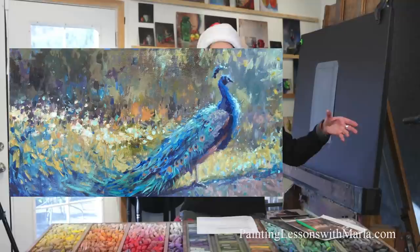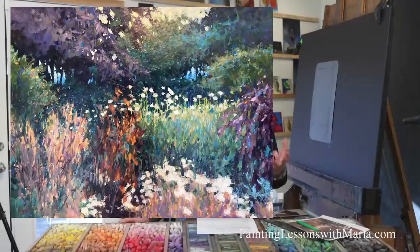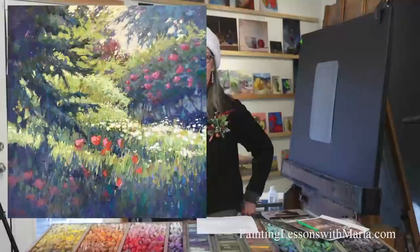So let's see what's up next. Oh, this is one of my very favorite ones. I really like how this turned out. I think the rich colors turned out really nice, and I like the texture of this painting. All of them have a lot of paint on them, so that's important to remember. One of the things that I see students doing is not using enough paint, so we want to make sure you use enough paint.